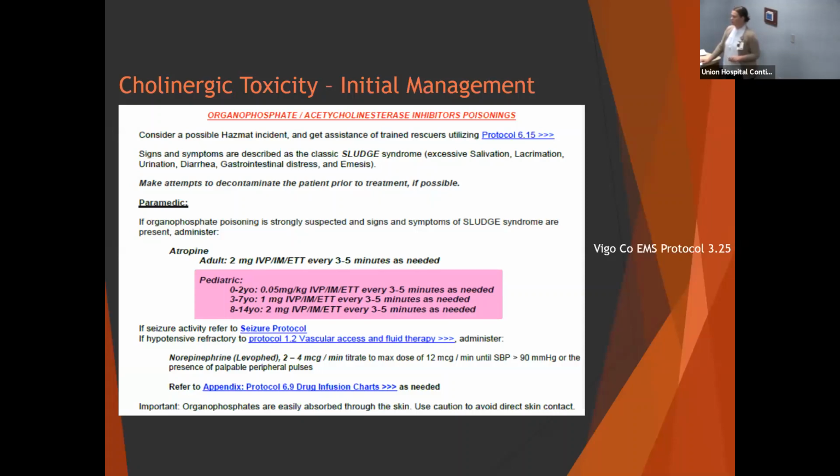Again, you have your atropine here, 2 milligrams IV push every 3 to 5 minutes. And I would repeat that every 3 minutes as needed until you see the clearing of those secretions and bronchospasm.